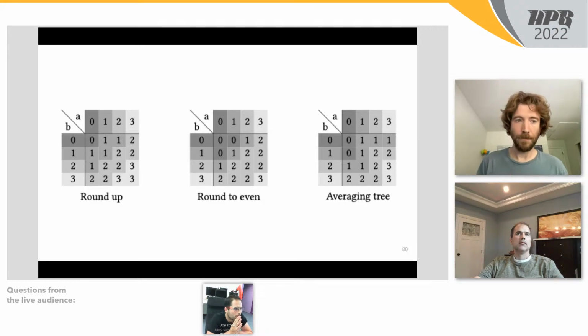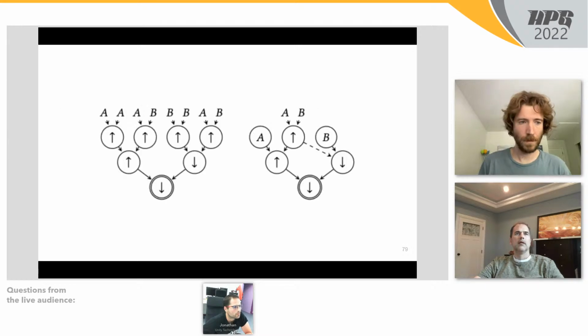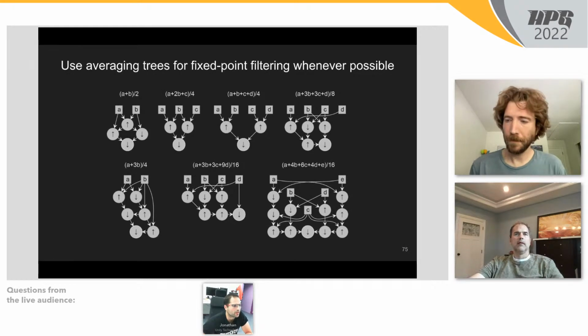Yep. So if you really care that two filter taps with the same coefficient should be invariant to permuting those, then you might need to add a layer on top of our averaging tree, or maybe not use an averaging tree. But for the applications that we're aware of, that property doesn't seem to matter. Yeah, that's very interesting. Thank you.